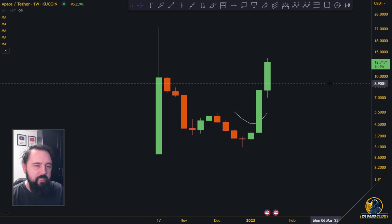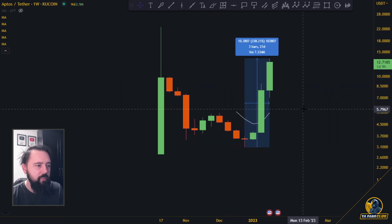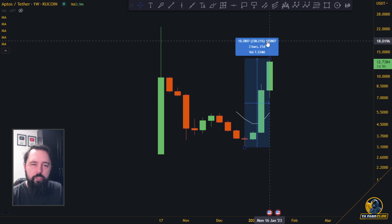Hi guys, let's talk a little bit about Aptos, because as you can see, Aptos has, from the bottom to the top, done 338%. That's 4x, 5x towards the upside. The big question is, is this going to continue? Is there anything wrong with the chart?